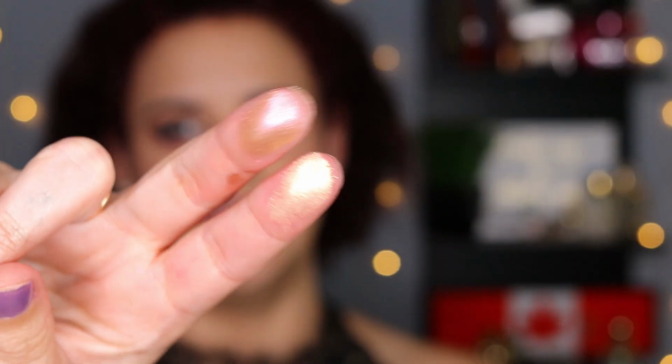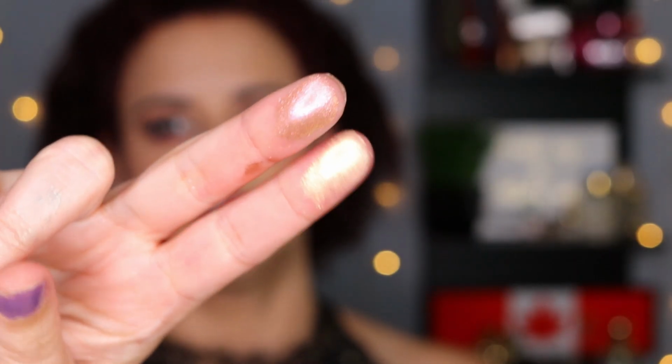Last but not least, for palettes, we have Sashimi City from Kaleidos. This is probably the most neutral of the palettes I'm going to talk about today, and yet these shimmer shadows that are in here save this palette from being boring. They are beautiful. Now, the Kaleidos formula in and of itself is one of my favorite shadow formulas. These mattes are so creamy and velvety soft, and again, they blend beautifully. But these shimmers, these are so pretty.